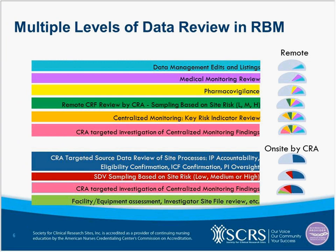As we were just talking about how risk indicators work, the central monitor may provide their findings to the CRA for further investigation of the site. And again, risk indicators are not an indication of an error. They are a trigger for the CRA and the site to work together and examine how processes are being performed and ensure the site is compliant. In the CRA's targeted investigation of these central monitoring findings, CRAs may use remote visits or enhanced telephone contacts to work with the site and ensure compliance and understanding, to reduce risk and obviously to ensure the safety of the patient.